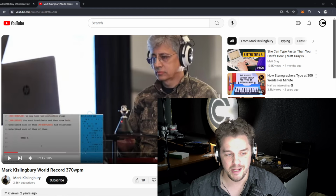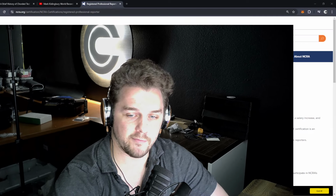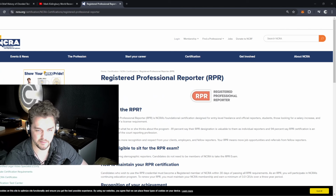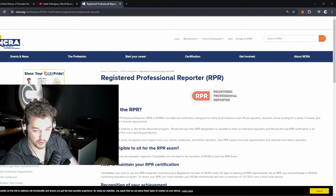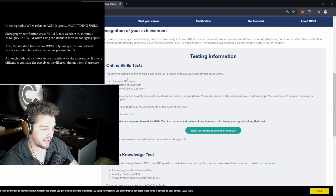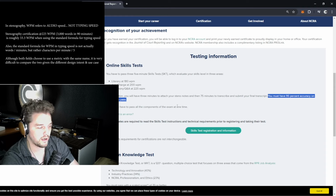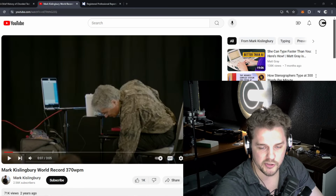I also think it's very important to recognize that words per minute is an extremely flawed way of measuring and capturing human-computer interaction, especially when you're comparing across all these different categories of input devices. So when a stenographer says that they're certified at 225 words per minute, they're probably referring to this particular test right here. If you go to the NCRA website, the National Court Reporters Association website, you can see all these different tests and all these different certifications that they get. And getting certified at 225 means that you have 3 5-minute skills tests, and then after the dictation of that 15 minutes of audio, you then have 75 minutes to transcribe and submit a final transcript, at which time you must have a 95% accuracy on each leg in order to pass the exam.